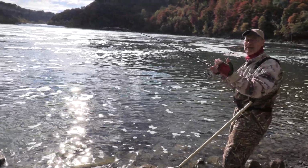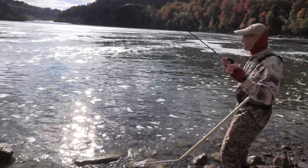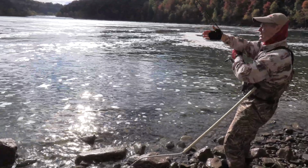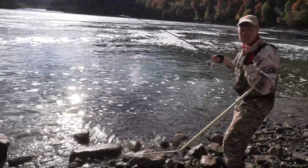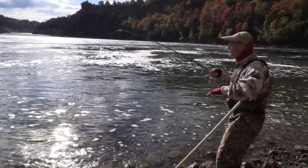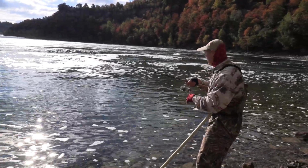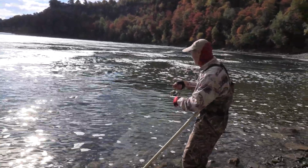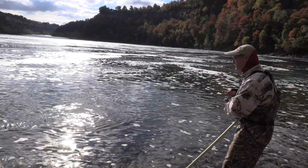If you're casting and bringing in with the current, you're not going to have the same action. You're not going to have the same control. You definitely want to be, you can see the current's going in that direction. You want to be bringing your line in this way. And then, of course, try to keep your lure as low as possible to the bottom. These fish are hugging bottom. Yeah, they'll come up and they'll jump every so often. But they're hugging the bottom, folks. And you want to be in that strike zone as long as you can. So letting that lure go down a little deeper.